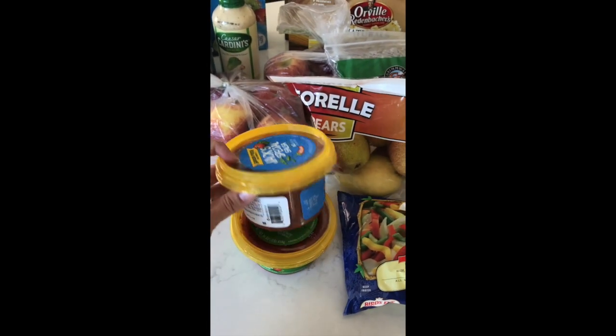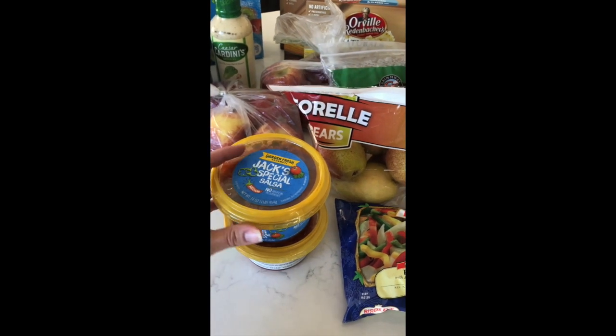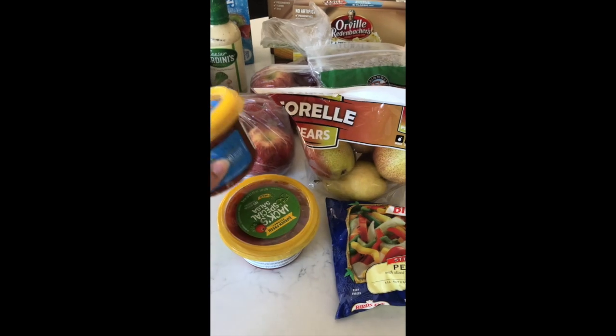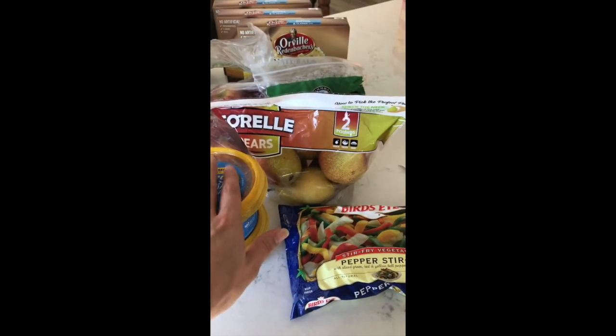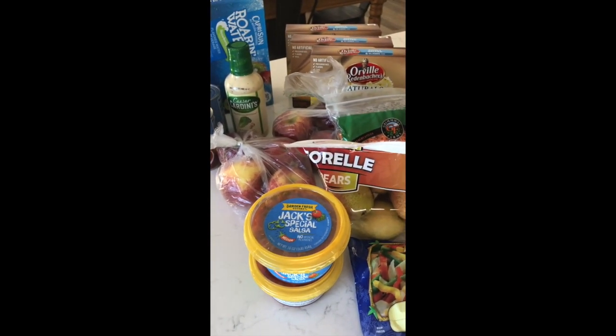And then this is just kind of a special treat. Sam's Club does have a really good fresh salsa that I like. Journey doesn't like it, and she likes this kind, so I got 2 of those, which are on the pricier side, but I don't get them all the time. So now I will set out my Aldi haul and show you that.